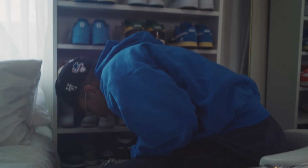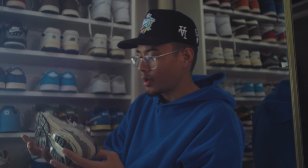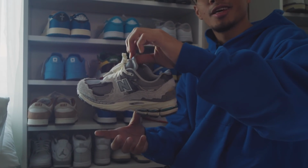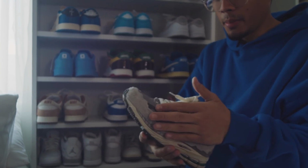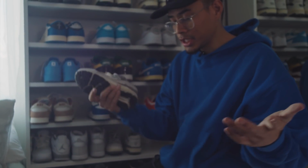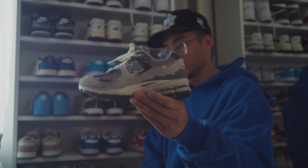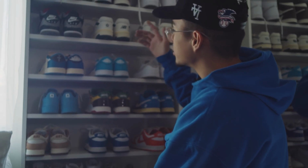And then last in her collection, you have my personal sneaker of the year, the 2002R New Balance. I did pick these up for her because I felt like she needed a pair, and she actually ended up really loving them. So yeah, there you guys go. That is all the shoes on this shelf.